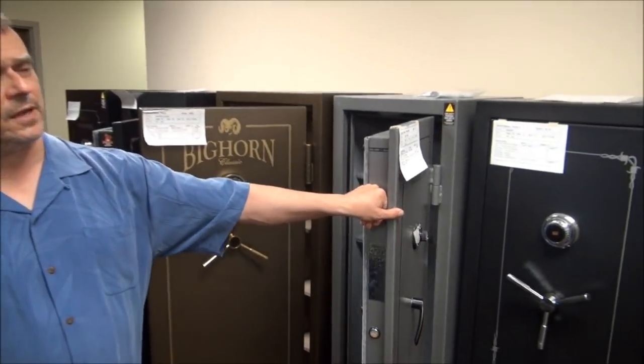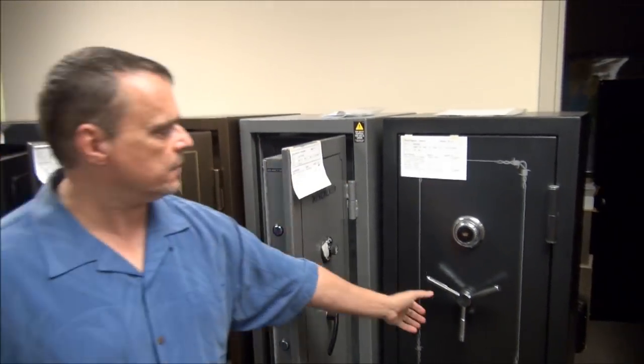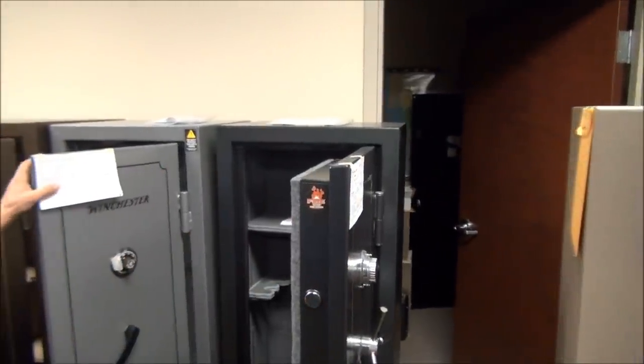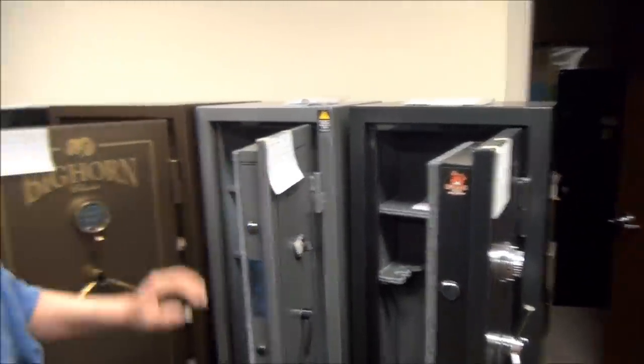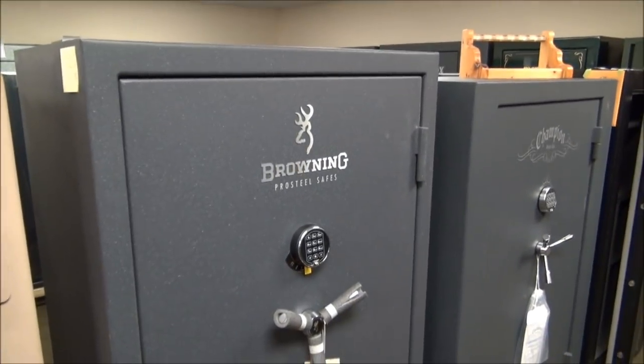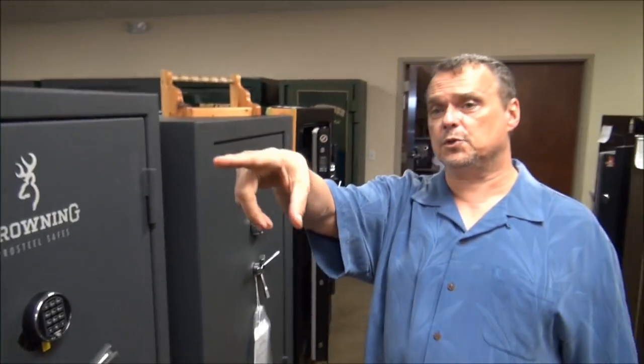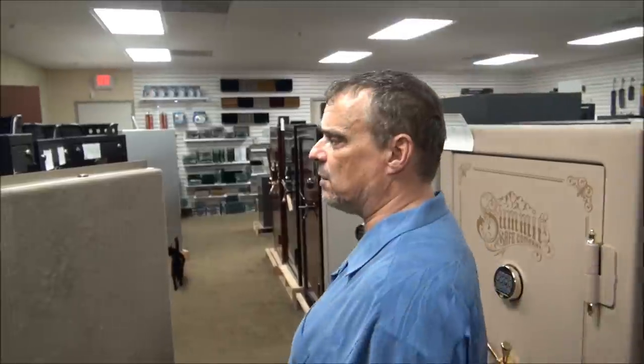This one has a 20 minute label on it. This one would have an hour label on it. Both are import safes. And on the American-made safes, it would go anywhere from a 50-minute on a Rhino to an hour on the Browning to 90-minute in the Superior brand that you see over here to 90-minute in the Fort Knox.